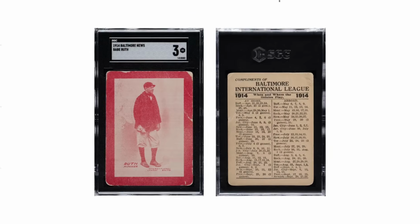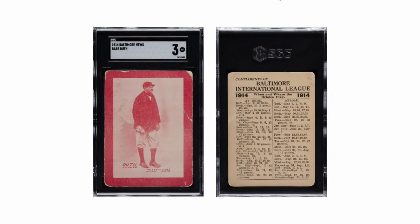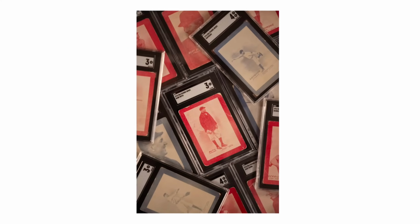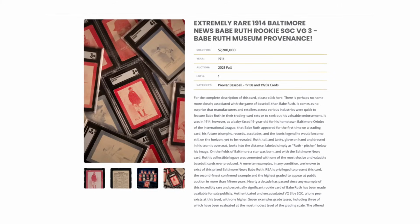It was printed on thin newspaper stock and distributed only in Baltimore, so it was rare even back then. Today, less than 10 copies are thought to remain. And of course, most are in rough shape. This is one of 2 SGC3 versions of the card with only 1 grading higher. It was collected by a paper boy who delivered it in 1914 and held in his family until 2023, when it sold for $7.2 million.